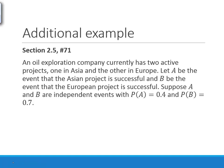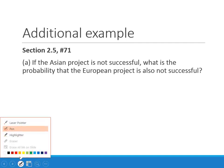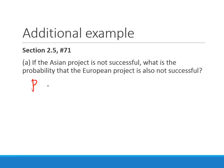First question: if the Asian project is not successful, what is the probability that the European project is also not successful? Let's practice again using our notation to write this down. What is the probability that I'm looking for here? I'll give you a hint: it's a conditional probability.